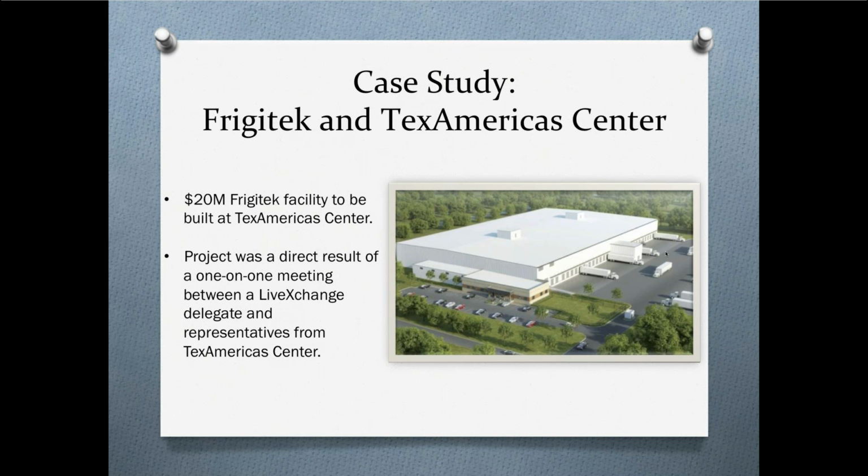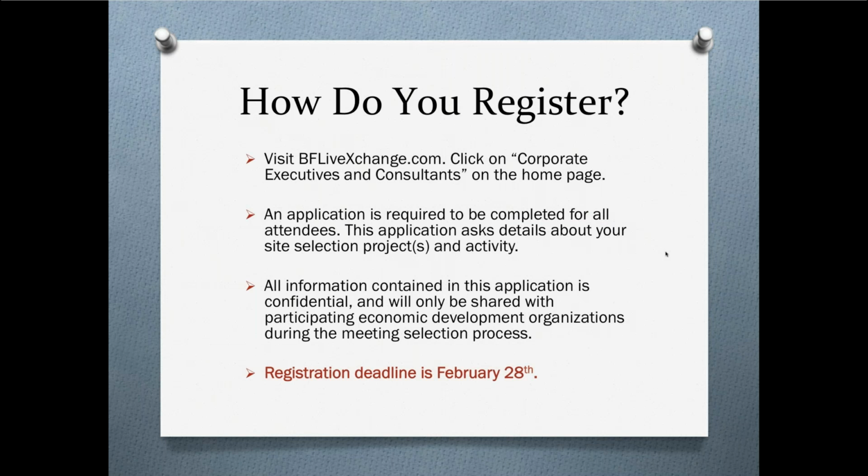One of the economic development agencies on hand was Tex America Center, and they're going to be there this year as well. They had their 30-minute one-on-one meeting, and once they found common ground and realized that they were a good fit for each other, the delegate followed up with a site visit, went through the traditional negotiation process, and then a deal was finalized. The direct result of this meeting with Tex America Center and one of our delegates was a $20 million facility that's being built at the location. So these are real meetings that can have real results and create jobs and create investment for the community.